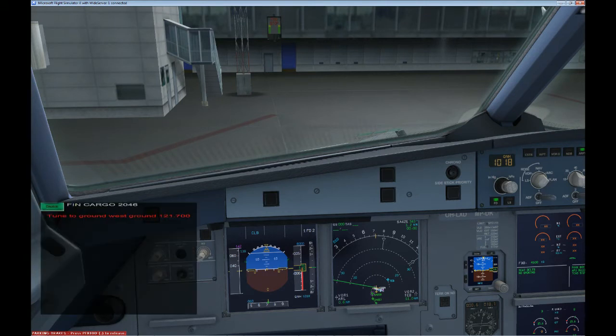Okay, now let's tune ground. Checked. One, 2, 1.0. I'll use my hardware controller for changing the frequencies. So this is why you don't see me changing frequencies from the normal radio panel inside the aircraft.